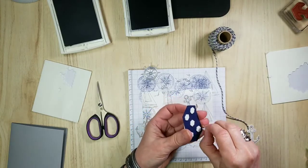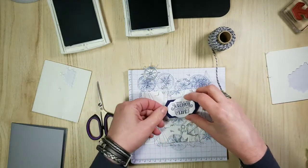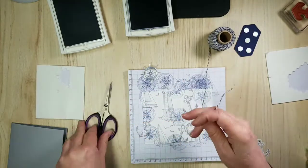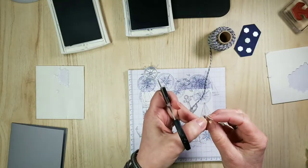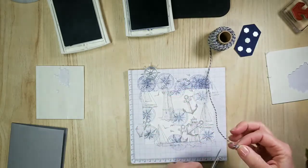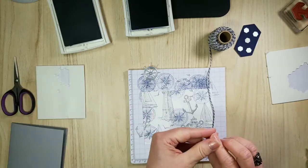But I will show you what it was going to look like. We just keep going, don't we? Let's see. I was going to go about there. Okay, so I'm not putting that on yet because I'm cutting a little piece of this. Well, let's do it this way, right? Measure twice, cut once. You know how many times I hear that? Obviously not just for stamping, but it does make sense for stamping as well.